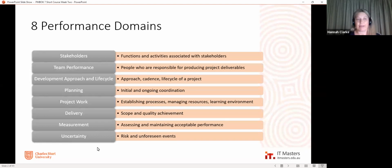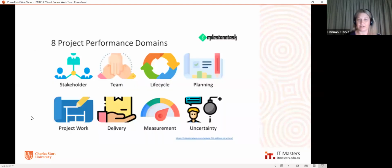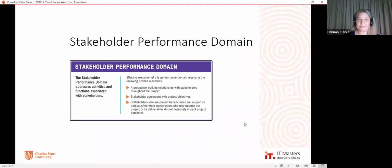So there are our 8 performance domains, and as I said, we'll tackle project work, delivery, measurement and uncertainty next week, but let's get into these first 4. I've broken them into 2 lots of 4 to make it nice and easy to cover. All right, so let's talk about these stakeholders.